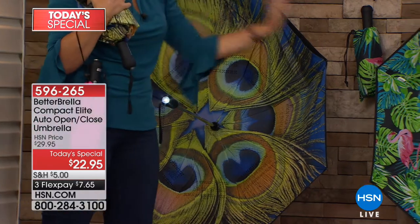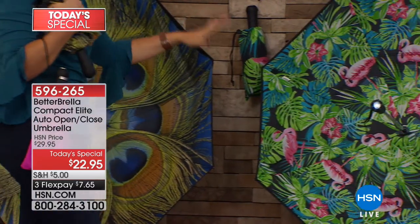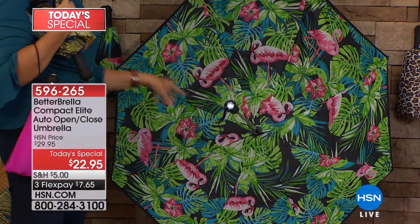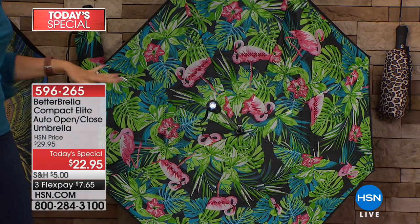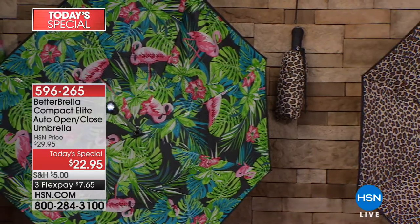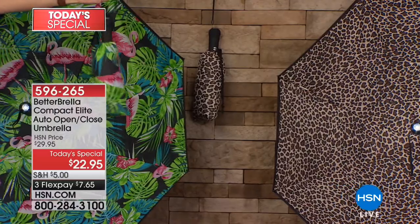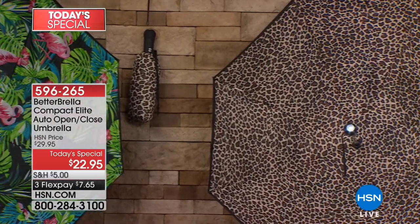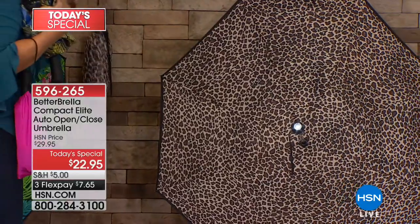It's gorgeous. The next one that I know you're gonna love is the super tropical fun flamingos with the palm fronds, touches of green turquoise throughout. Absolutely lovely, so adorable. Definitely brings a smile to your face. That one comes with a color matching case. So this one does match. And then we also have for you that beautiful leopard print that is truly the perfect leopard print. And it comes with a matching case as well.